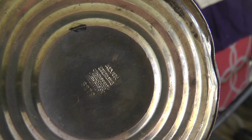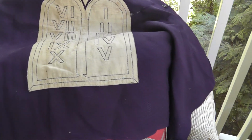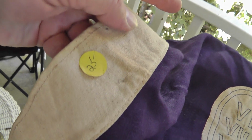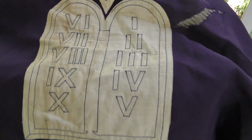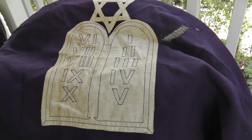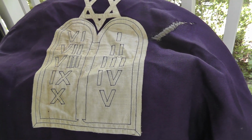A pair of sterling silver weighted candlestick holders. They were $15 for the pair. If anybody knows anything about this, it's a Jewish flag. It had 25 on it. I got it for 20. Definitely got some age on it. Got some condition issues there. But a cool piece. I know nothing about this. You can tell it's old. I mean, look, there's some moth holes. This thing could easily be 100 years old, but got to do some research into it.